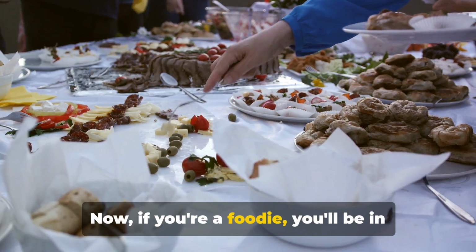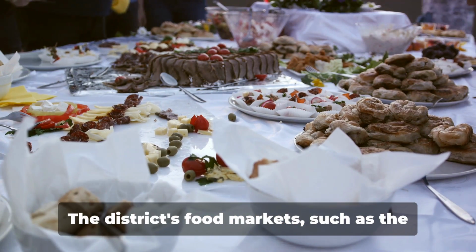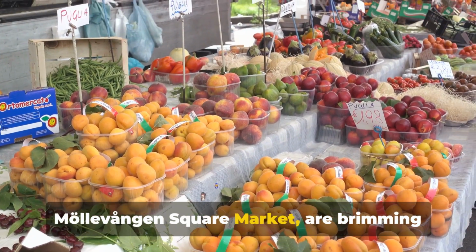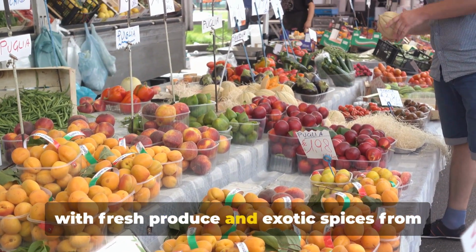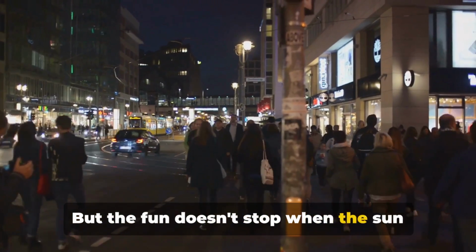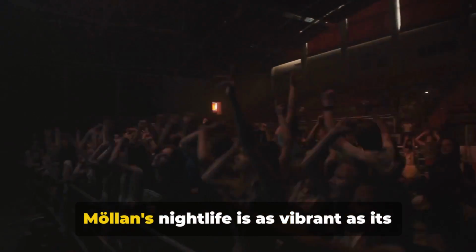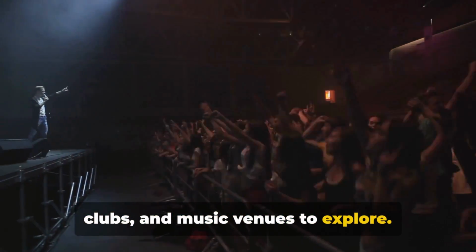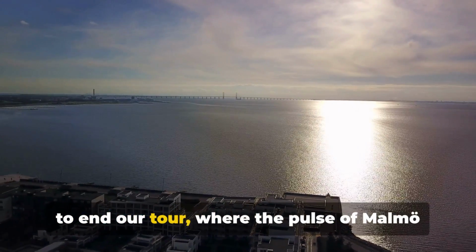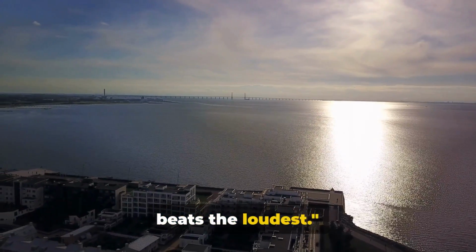Now, if you're a foodie, you'll be in paradise here. The district's food markets, such as the Målarvangen Square Market, are brimming with fresh produce and exotic spices from around the world. But the fun doesn't stop when the sun goes down. Målan's nightlife is as vibrant as its daytime markets, with an array of bars, clubs and music venues to explore. Målarvangen district, the perfect place to end our tour where the pulse of Malmo beats the loudest.